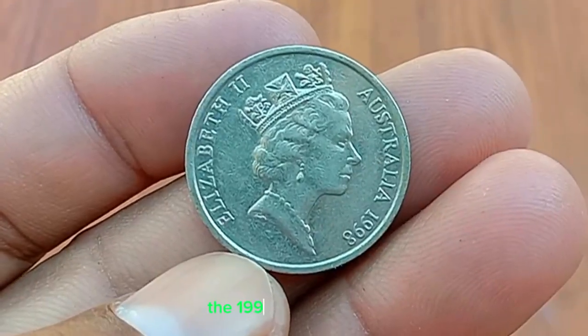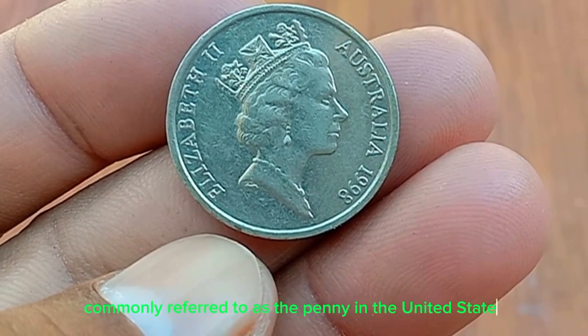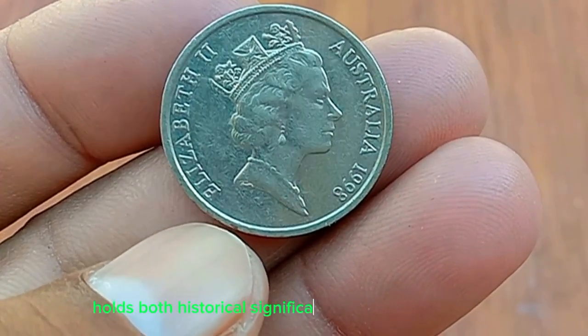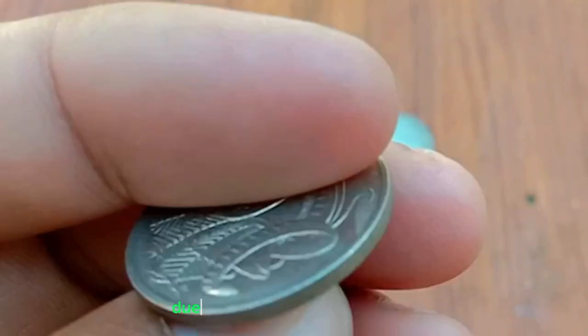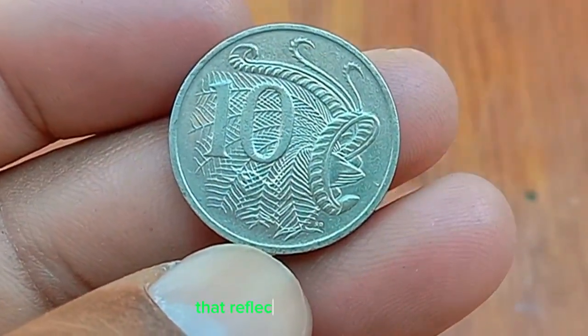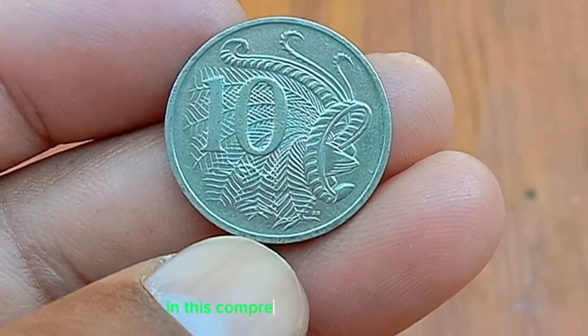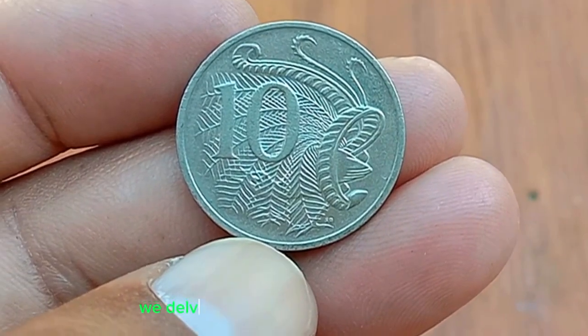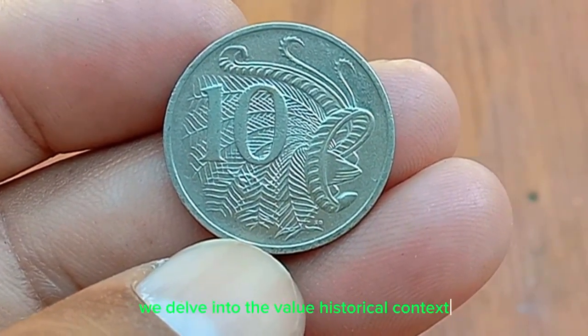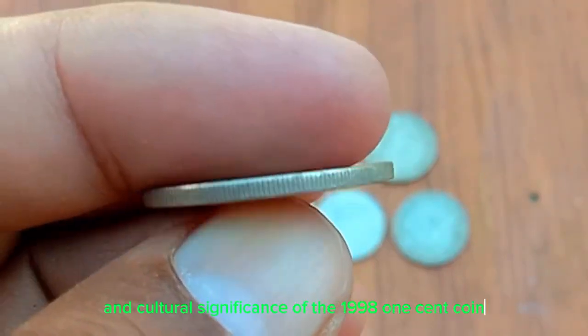The 1998 1-cent coin, commonly referred to as the penny in the United States, holds both historical significance and monetary value. Although it may seem trivial due to its nominal denomination, the penny carries a rich history that reflects the economic and social fabric of the nation. In this comprehensive exploration, we delve into the value, historical context, and cultural significance of the 1998 1-cent coin.